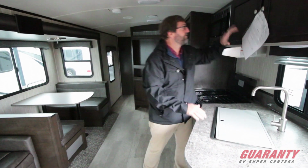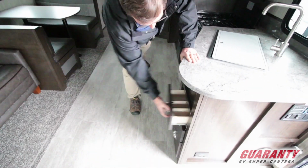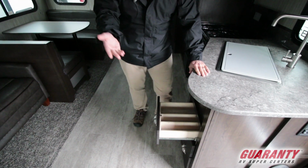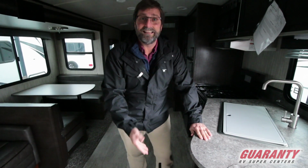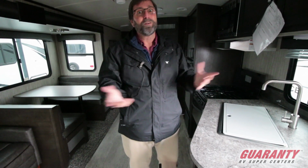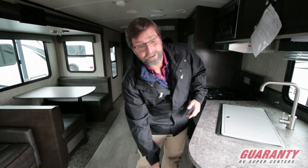Got a beautiful storage area, nice cabinets. One thing I love here is the mission style cabinets. If you look at these, you'll see they're solid lumber. And they've even had the idea of putting in a silverware drawer. Everybody's always wondering, where am I going to put my silverware? And there's no special place for it. But in this trailer, there is.